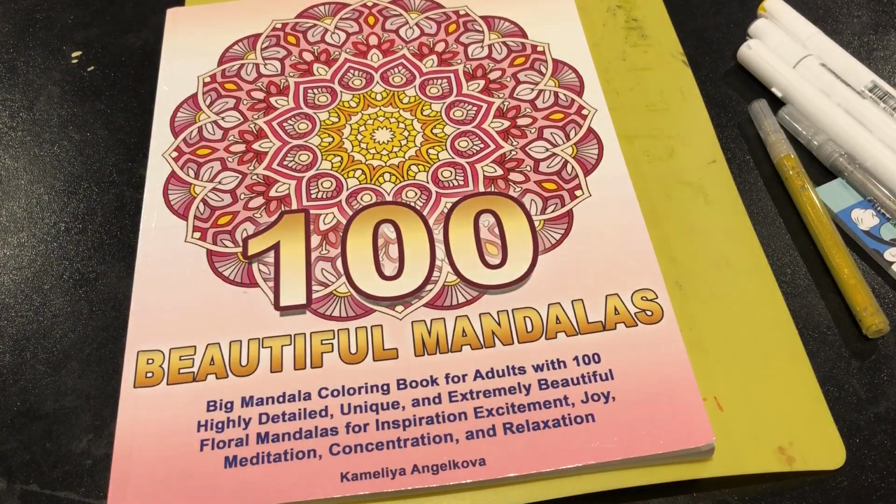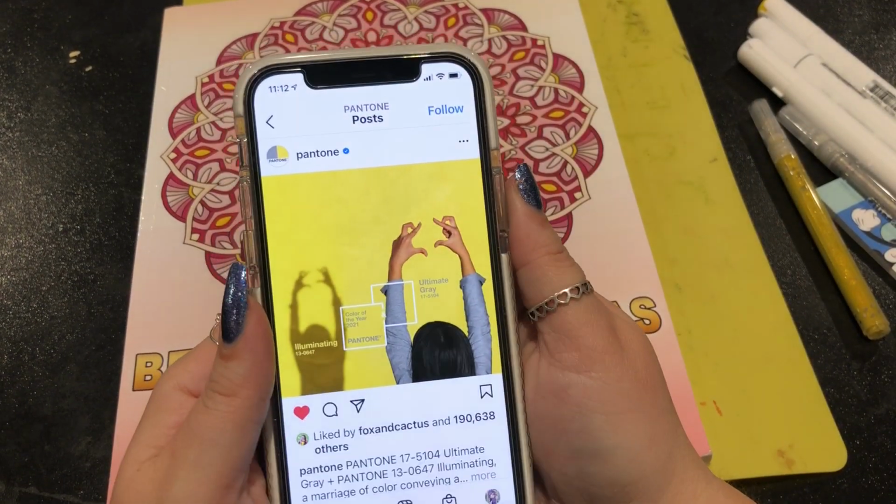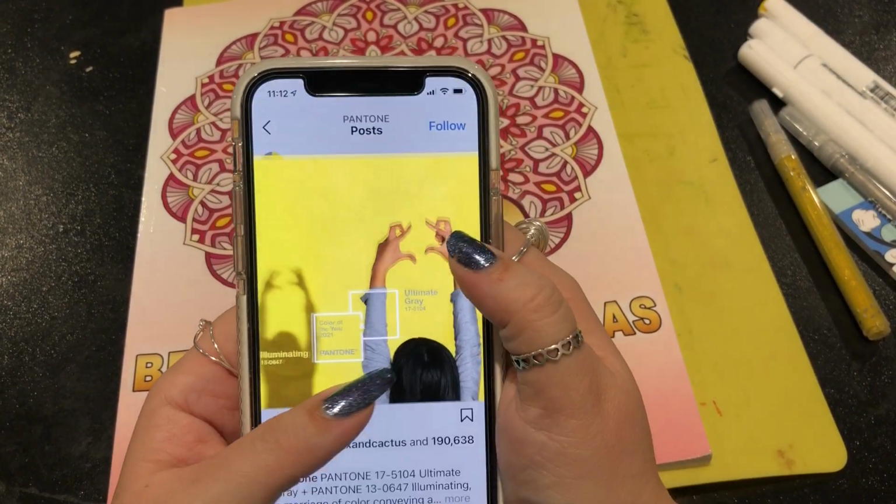Today, in something different, I wanted to do a mandala based on Pantone's Colors of the Year. I thought that would be fun and different.